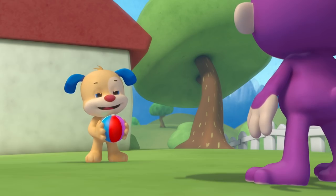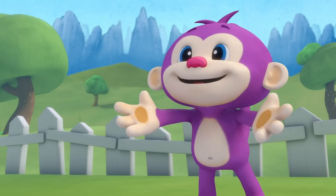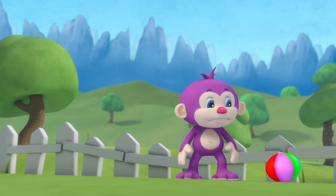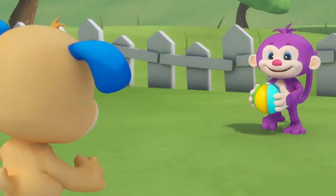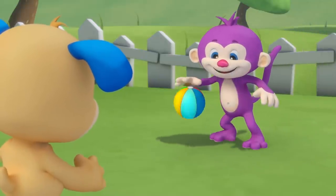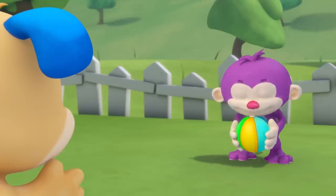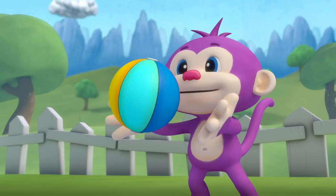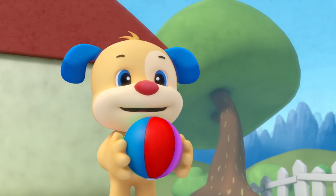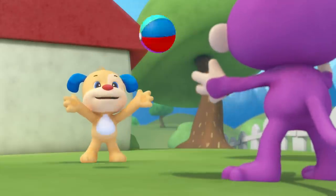Puppy and monkey throw the ball. How many times can he catch the ball? 1. Monkey throw the ball. How many times can you catch the ball? 1, 2, 3. Throw the ball, catch the ball. How many times can you catch the ball?